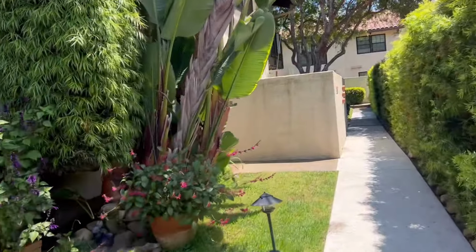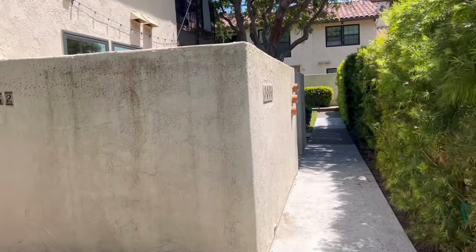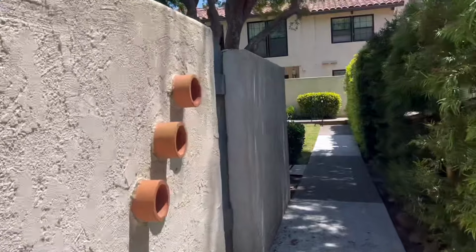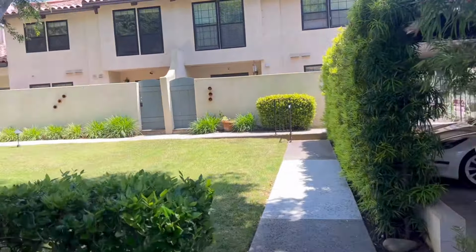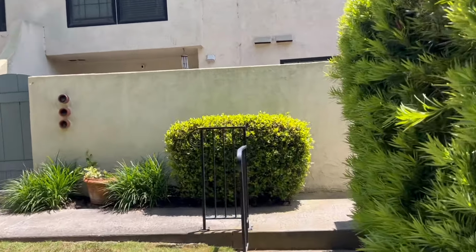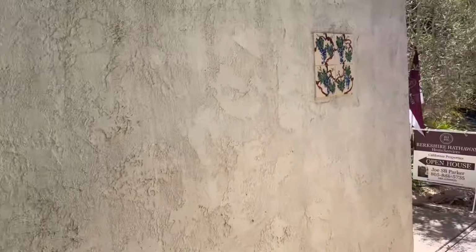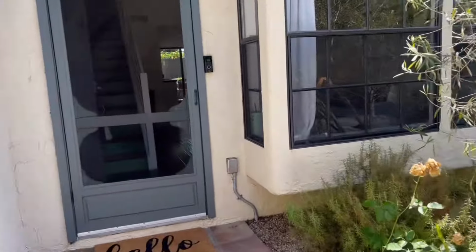So this is the other path back to the unit. So I'm taking you on two ways. This skirts along the carport. So that $1,150 a month is gonna be high and shocking to some, but you gotta understand it covers a lot. And the insurance includes earthquake, fire, and some part of this association has flood insurance. So with all that said, this is a great little lock it and leave it opportunity here in Montecito.